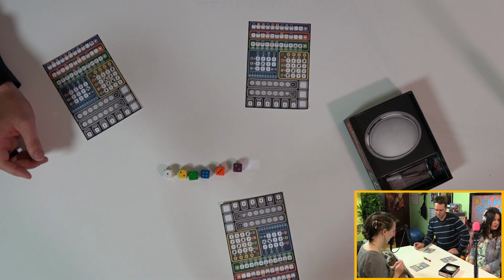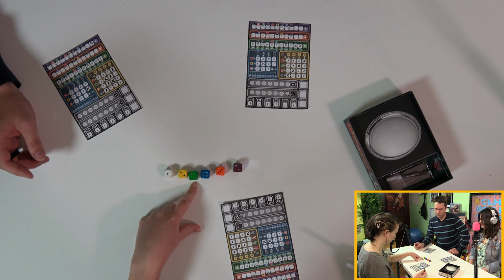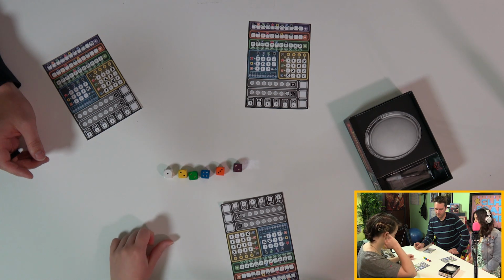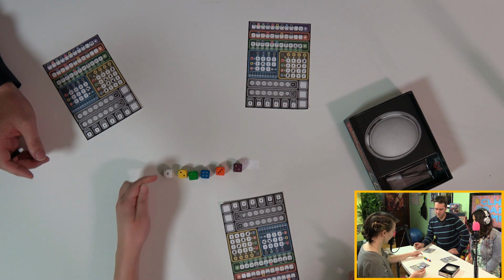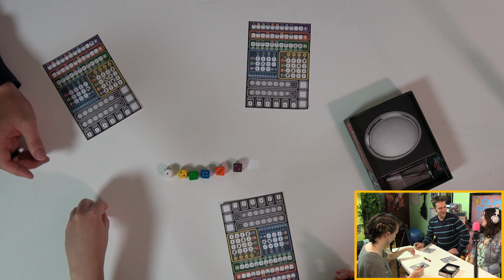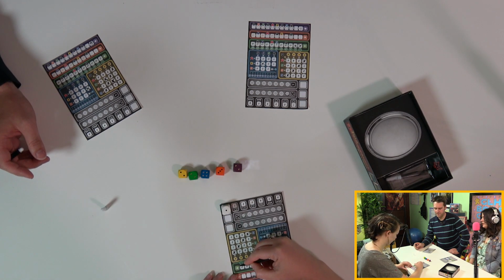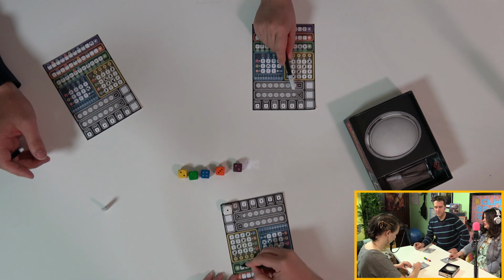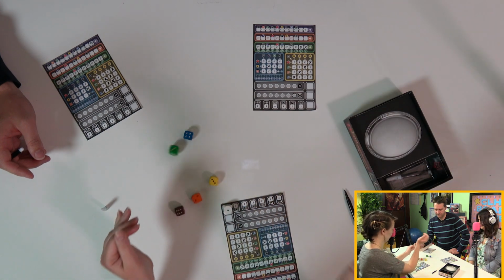So I could take this yellow 2 or this green 2 or this white 1. I'm going to take... So many choices. I know. It's only going to get harder. I'm going to take this white 1 and mark it as my green. Okay. Oh, we got it. We still have a reroll too. Do we lose this? Nope. You can hold on to it for the rest of the game.